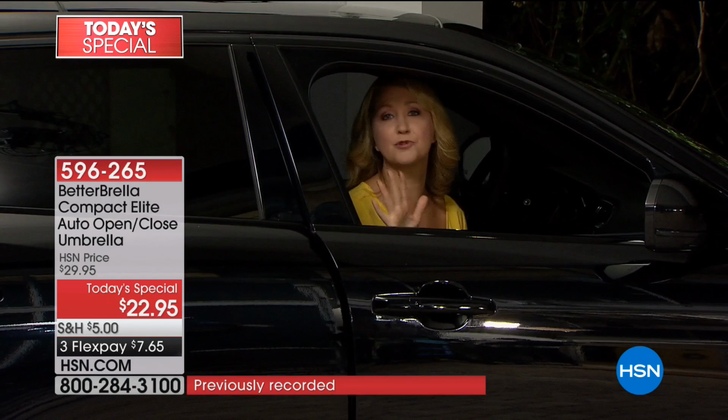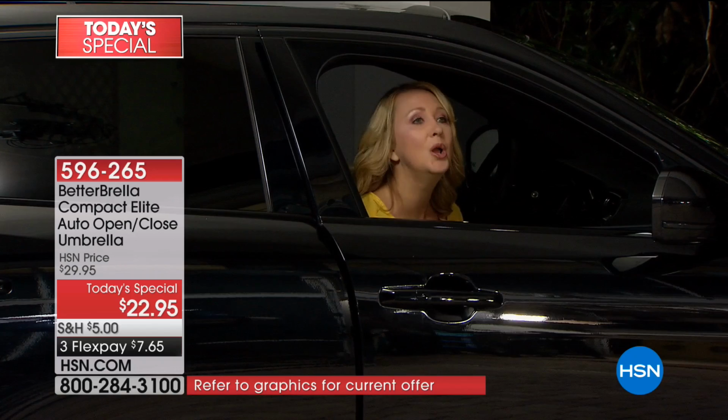And then we all know you've done this too, right? I know I have many, many times. I sat in the car waiting because of the torrential rain keeping me inside. I didn't want to get soggy. I didn't want to get wet.